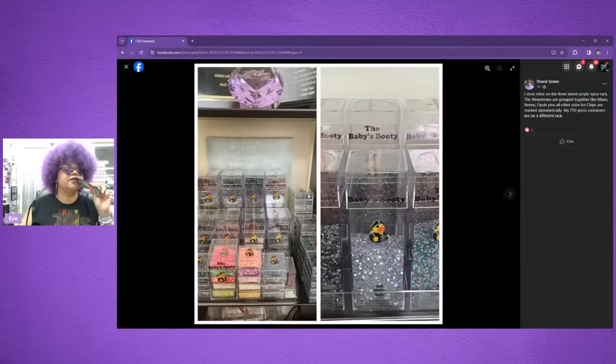This is Sherelle Green. She stores hers on a 3-tiered acrylic spice rack. The rhinestones are grouped together like mixes, neon, opals, plus all other color. Ice chips are stacked alphabetically. Her 250 gross containers are on a different rack. And look what she got up there, y'all. Sherelle showing out with her purple diamond holler.